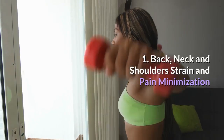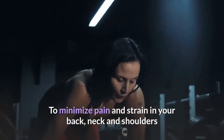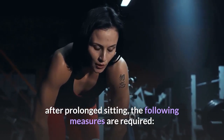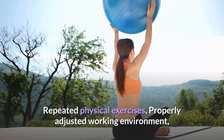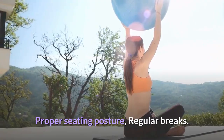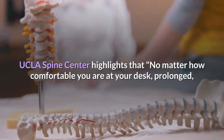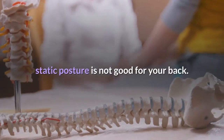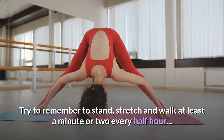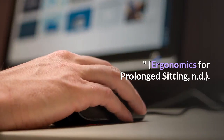1. Back, neck and shoulders strain and pain minimization. To minimize pain and strain in your back, neck and shoulders after prolonged sitting, the following measures are required: repeated physical exercises, properly adjusted working environment, proper seating posture, regular breaks. UCLA Spine Center highlights that, no matter how comfortable you are at your desk, prolonged, static posture is not good for your back. Try to remember to stand, stretch and walk at least a minute or two every half hour. Ergonomics for prolonged sitting, ND.